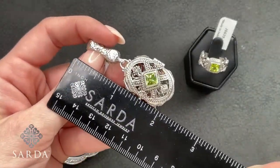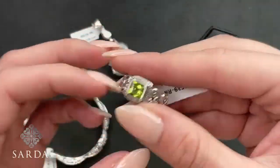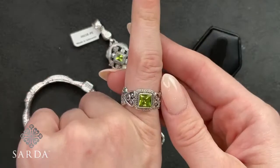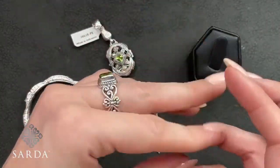And then we have a ring. It's a size 8 ring, J6639. Oh, that's really pretty. I love the openness. Love the band side with the Janelle Adair, right? That is really pretty. Surprised Amberly didn't want to grab that one.